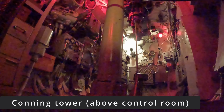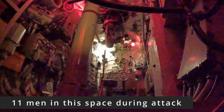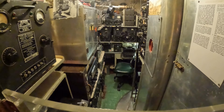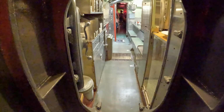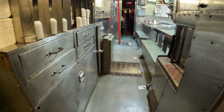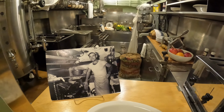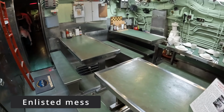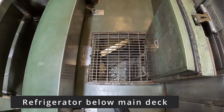This is a peek up into the conning tower. Periscope. You can't climb all the way up, but I'm as far up as I can get. It's the first submarine I think I've seen the conning tower where they've actually had it open, which is pretty cool. Communications room. Here's the galley. Trigger's down there.